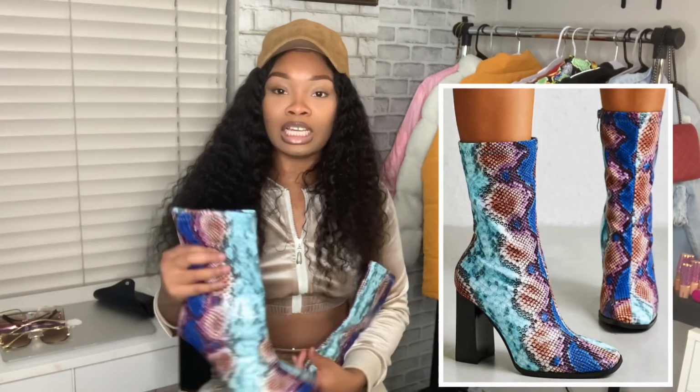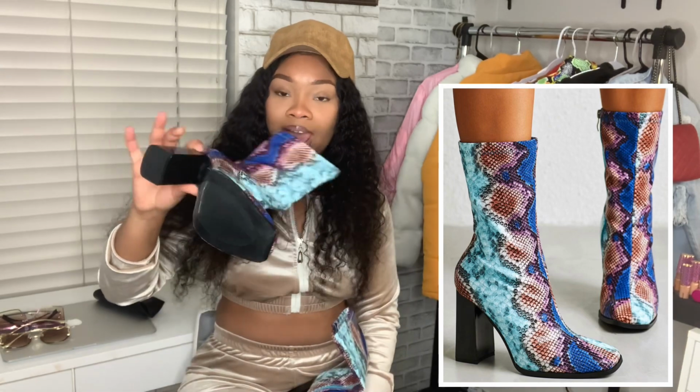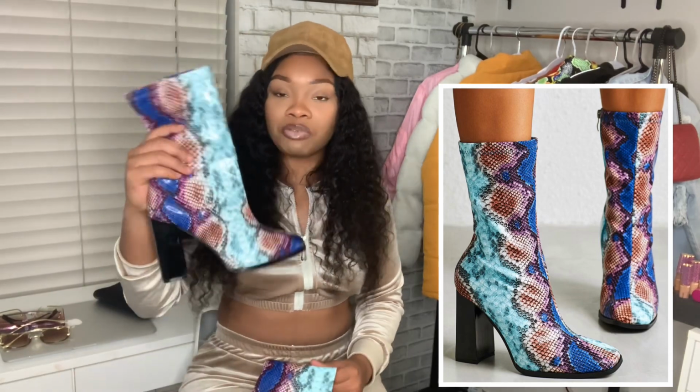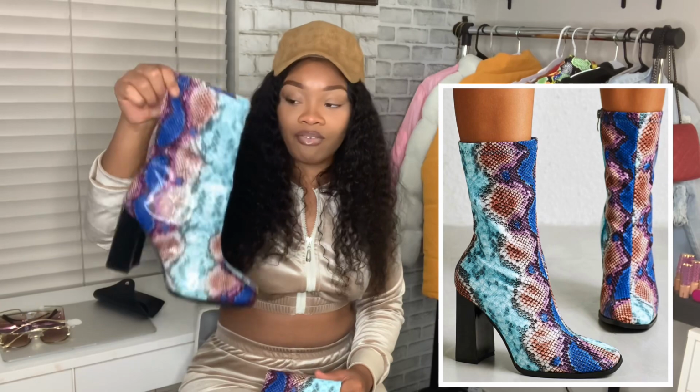These are giving me the early 2000s, late 90s boots that have the fat ankle, like our moms used to have. Y'all know what I'm talking about. These remind me of the type of shoes that my mama used to have. These give me that vibe, but they're fun.